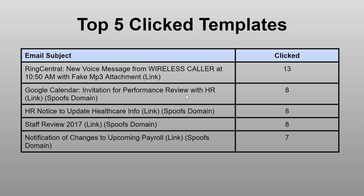I thought it would be interesting to share the top 5 click templates, so you can see how we trick people. An email will come and say, you have a new voicemail message. Imagine yourself in that place: oh, I have a voicemail message, someone's trying to get a hold of me. You want to click on that. You want to know what's in it.